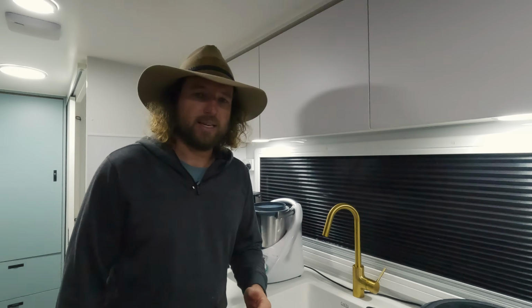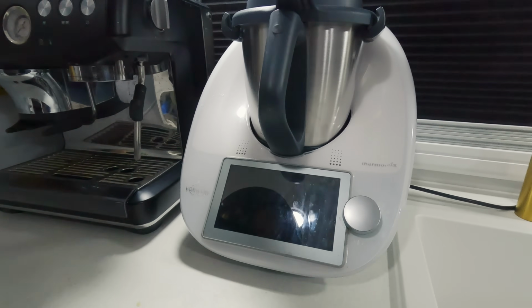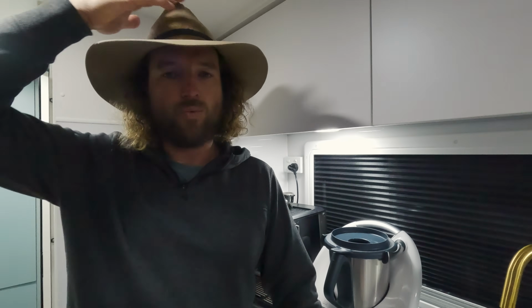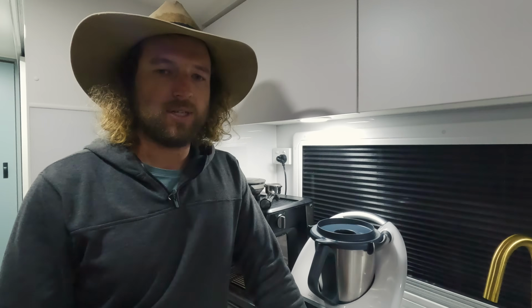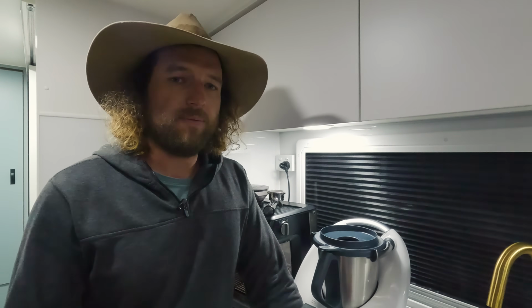Next, we have our Thermomix. If you haven't seen one of these before, we use the Thermomix pretty extensively. The Thermomix is just one of those appliances that I think suits caravanning and travel really, really well. If you've got a battery system that can run it, I think these are a really good option because, again, they're extremely versatile. We can do everything from porridge in the morning right through to full meals of an evening and everything in between.